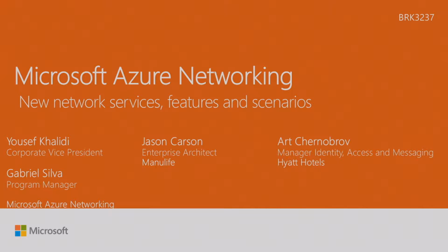So today's presentation is about the new features we have in Microsoft Azure networking. We're going to be assuming you know something about our networking infrastructure. So this is mostly a breadth-first, quick overview of everything we've been working on for the last 6 to 8 months or so. I have to admit, this is going to be a dense presentation with some demos, customer testimonials, and so forth.